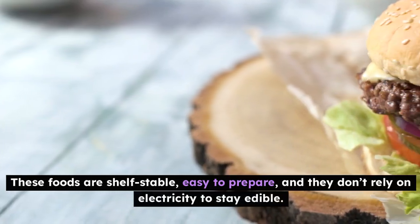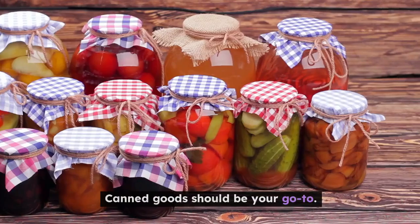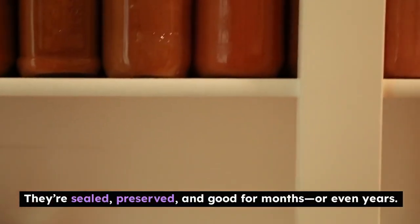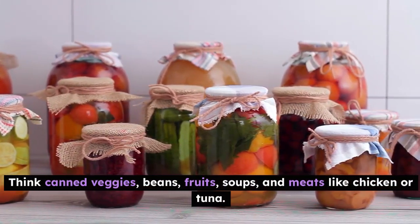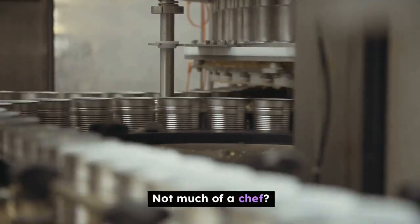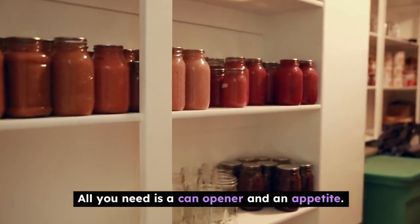These foods are shelf-stable, easy to prepare, and they don't rely on electricity to stay edible. Canned goods should be your go-to. Why? They're sealed, preserved, and good for months or even years. Think canned veggies, beans, fruits, soups, and meats like chicken or tuna. You can eat them hot if you've got a heat source, or cold straight out of the can if you don't. Not much of a chef? Doesn't matter here. All you need is a can opener and an appetite.